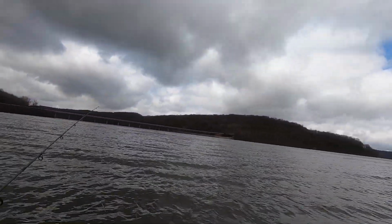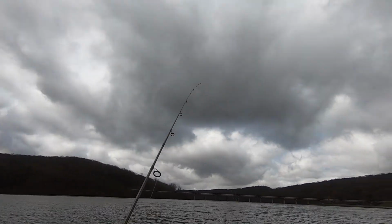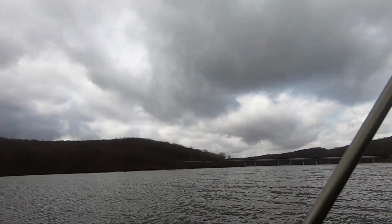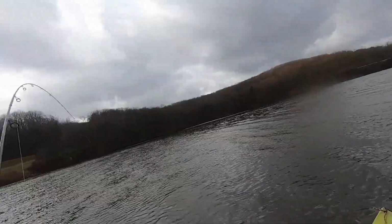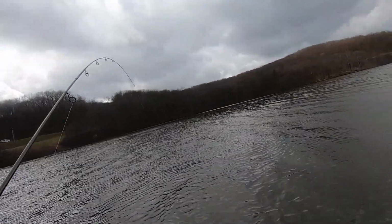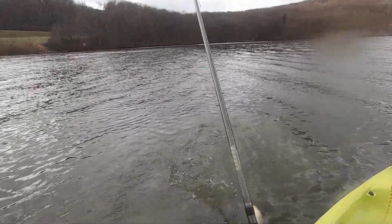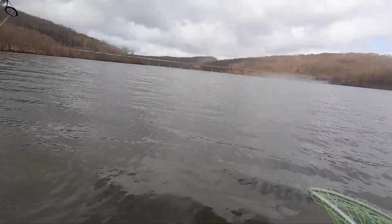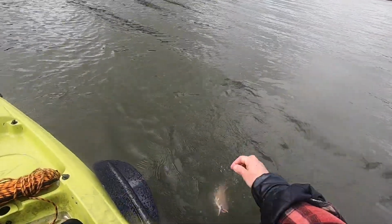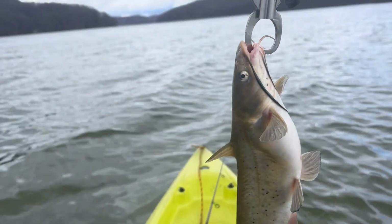Some blue sky there. Gonna fish this a little bit longer. Snow stopped falling, but it's still pretty cold. Gloves are useless, but I'm gonna do one more cast here. Oh, that's a fish. Perfect way to end. There's the catfish. Nice little channel cat.